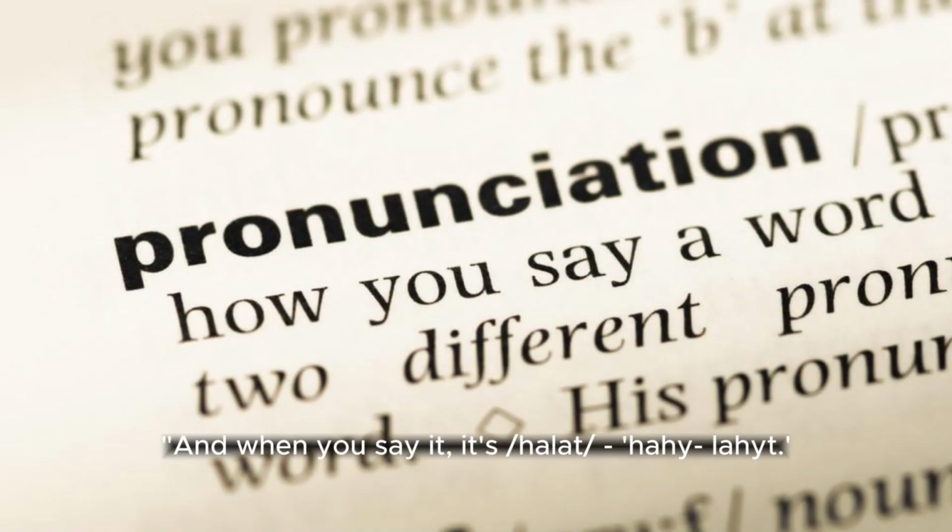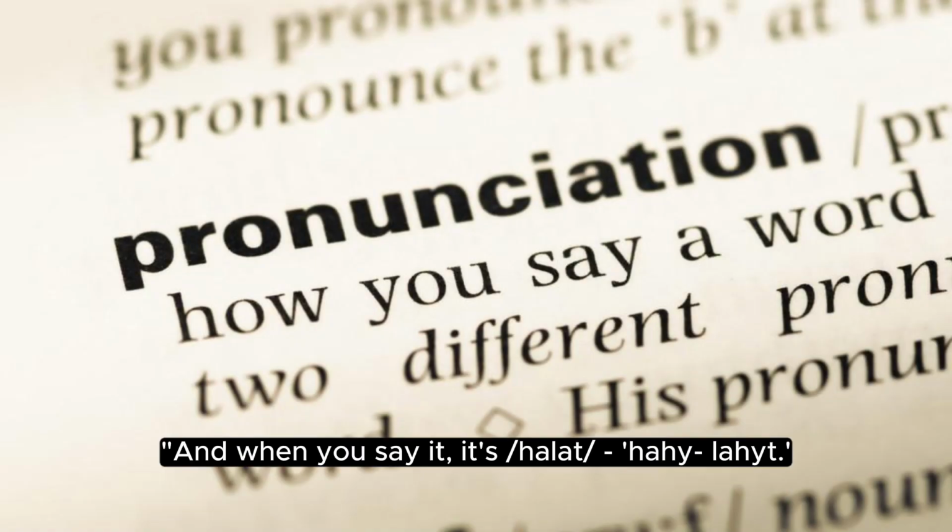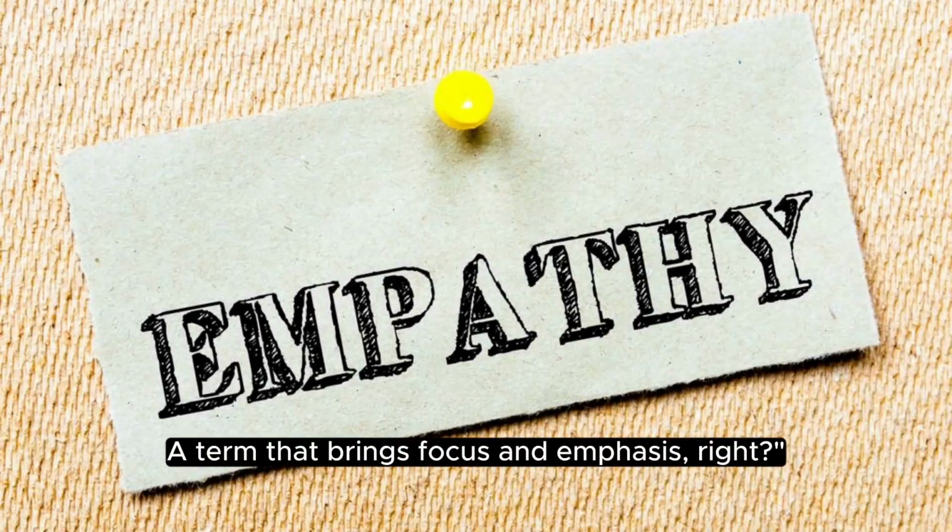Pronunciation. And when you say it, it's ʻhaɪ́laɪt, a term that brings focus and emphasis, right?